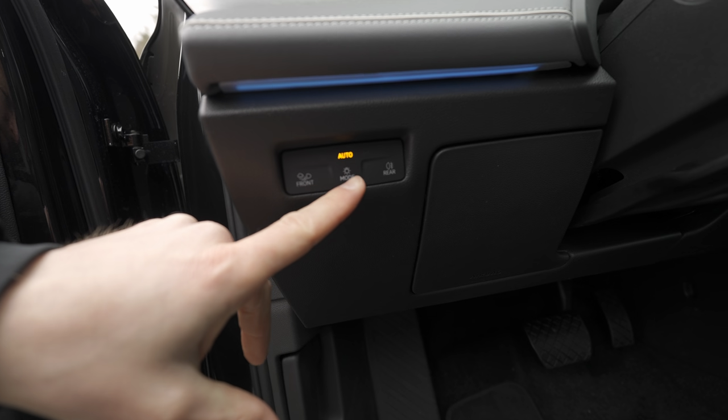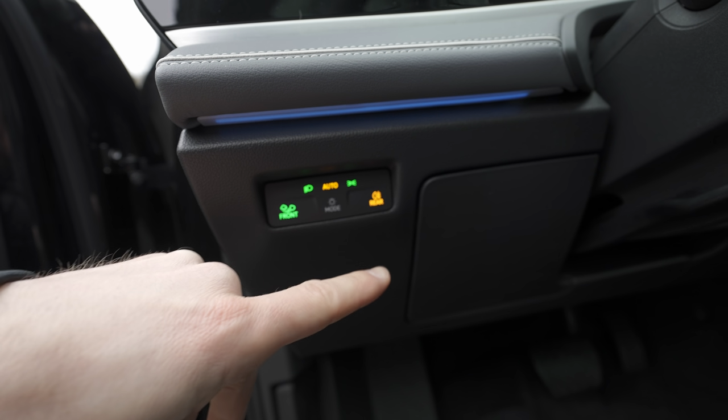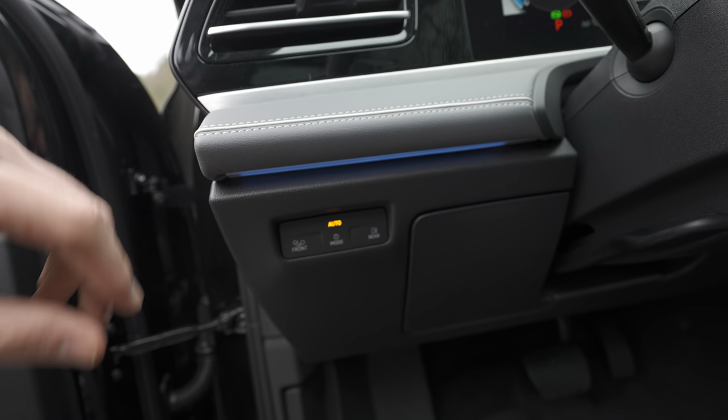Here you have the buttons for the lights. From here you change different lights position, also the fog lamps and so on. Very simple by pressing this button. So yeah, this is the new nice trend with the buttons.